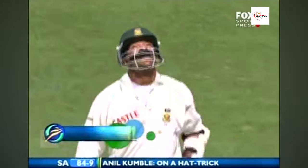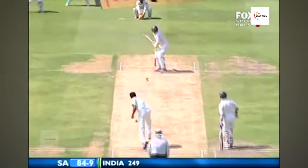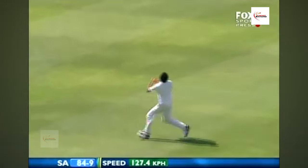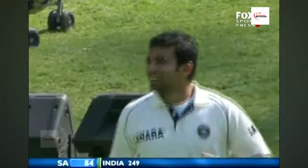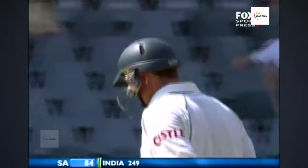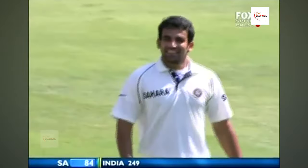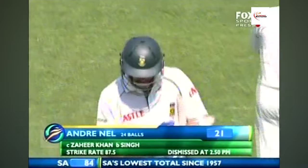And so that went on with the arm. And now he's got Ntini. That's in the air. Zaheer Khan running back. He's got a safe pair of hands. Takes it easily. South Africa bundled out for 84. And they've deserved it. The South African techniques were found wanting.